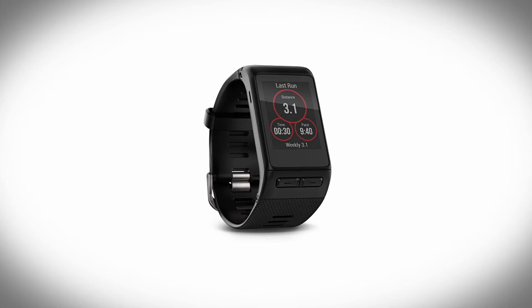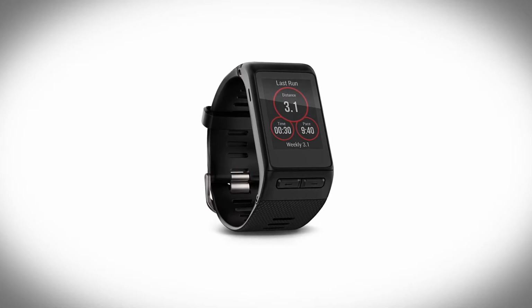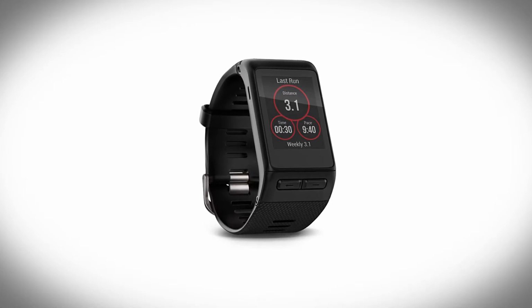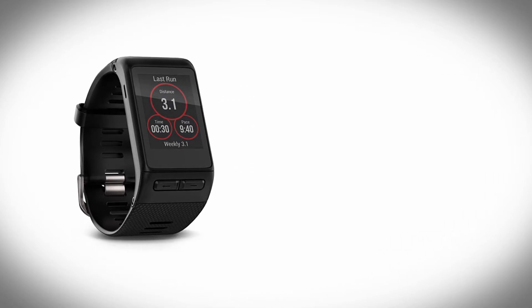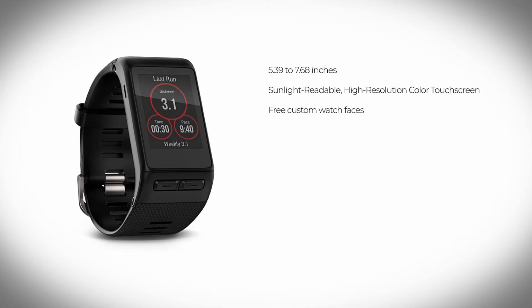Garmin has taken a lot of care to design a good-looking watch to go with all its smart features. The regular fit version is a sleek black-colored gadget that fits wrist circumferences of 5.39 to 7.68 inches and comes equipped with a sunlight-readable, high-resolution color touchscreen. You can also personalize your device by downloading free custom watch faces from the Connect IQ online store. Water resistance and a battery life of 8 days on one full charge show that this is a sturdy, powerful machine too.